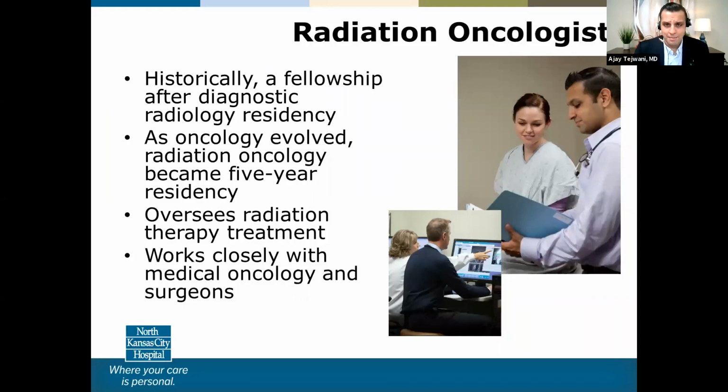I myself am a radiation oncologist. I practice primarily at North Kansas City Hospital. I'm affiliated with KU. I became a radiation oncologist through a 5-year residency. Historically, before radiation oncology had become so sophisticated, radiation oncologists actually trained out of radiology. As a radiation oncologist, I oversee all of the radiation therapy treatment, and I work closely with medical oncologists and also our surgeons, of course.